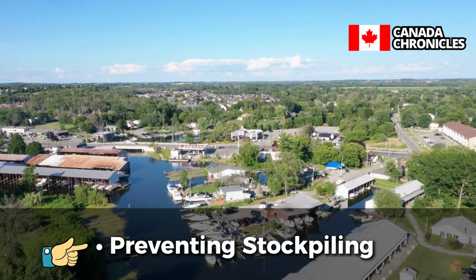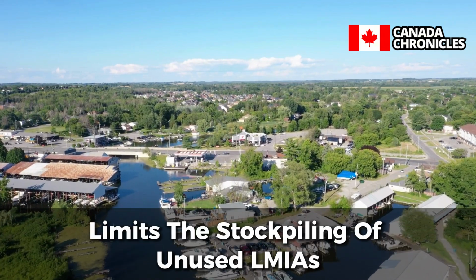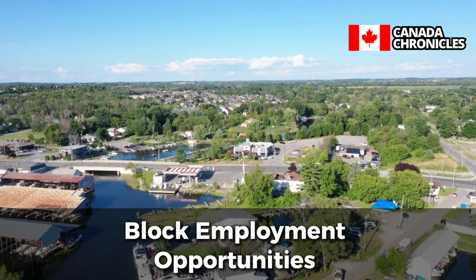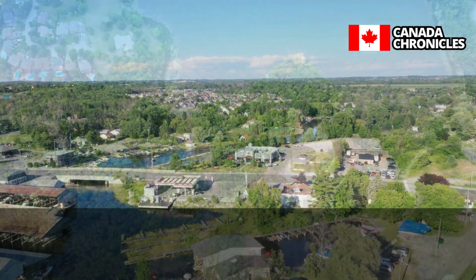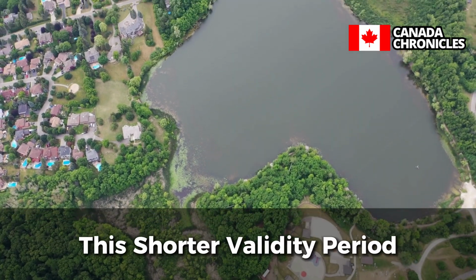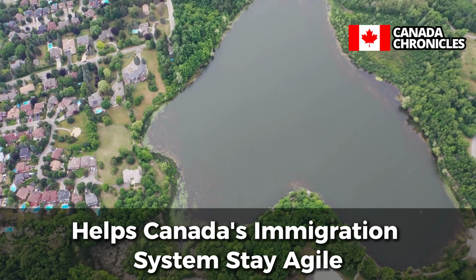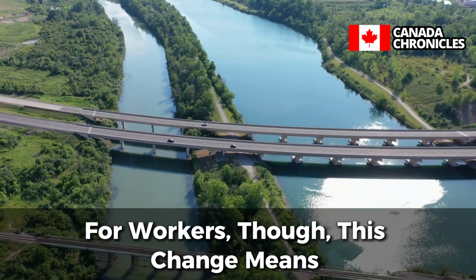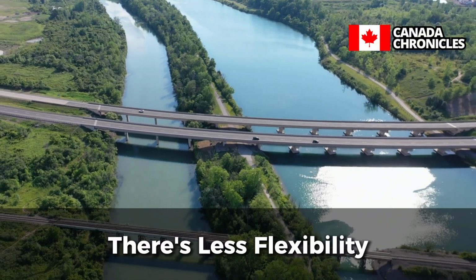Preventing stockpiling. Shortening the LMIA validity limits the stockpiling of unused LMIAs, which could otherwise block employment opportunities for Canadian workers. Responding to high demand. With demand for LMIAs on the rise, this shorter validity period helps Canada's immigration system stay agile and responsive to the current job market. For workers, though, this change means there's less flexibility.